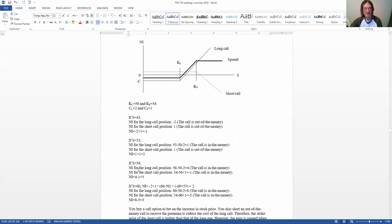So let's say the stock price is 56 here. The net income for a long call: well, the call is in the money, the stock price is higher than the exercise price. So you can exercise the call to make a profit. You can buy the stock at 50, this exercise price. You pay 50 to exercise to get a stock. You can sell it at 56, the market price. You pay the premium, so the net is 4.